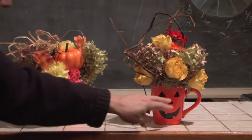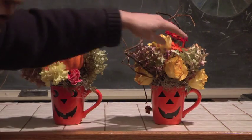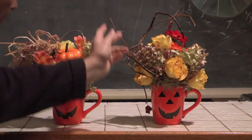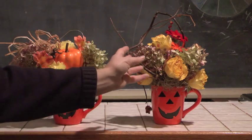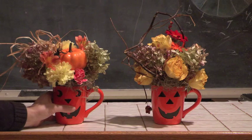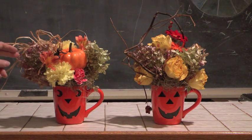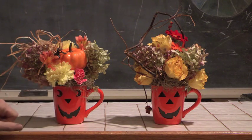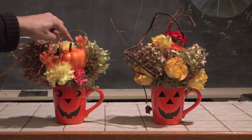Now, if you look at this one over on this side, we have, again, our hydrangea, a few roses tucked in, a couple of gerbera, and then a little branch material coming down and kind of hanging around, which gives it a nice kind of frame to it. This one here, again, we have a little bundle of things. We've got some hydrangea, a few of our alstroemeria, our salmon-colored mini carnation, a couple of mini carnations, and look right here in the middle.